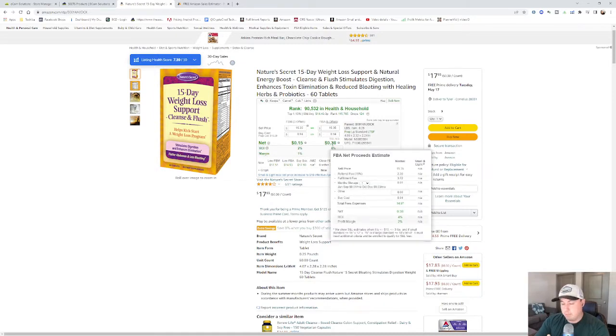So if your best case scenario, or in my mind what you should be expecting, is a 30% ROI, and you have to sell at 15.35 and break even, you're not losing any money. There's really no risk on the product. The risk is that your money's in this product and you basically break even on it.